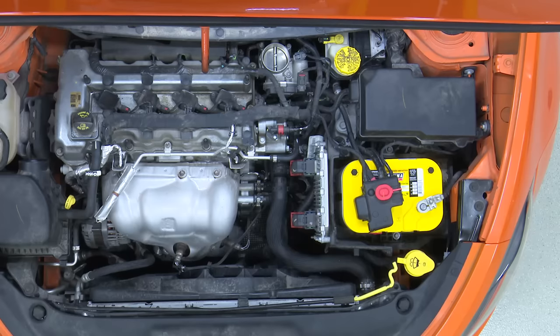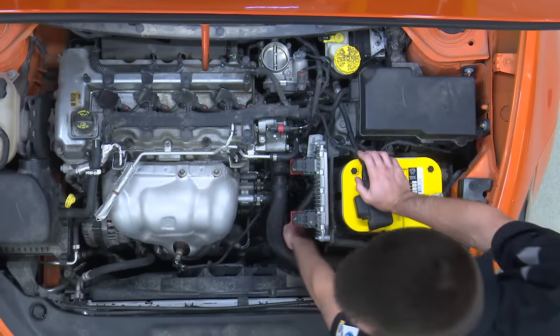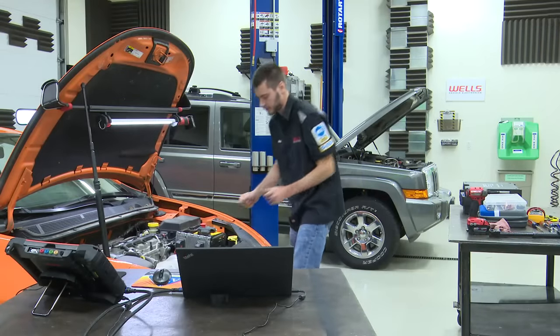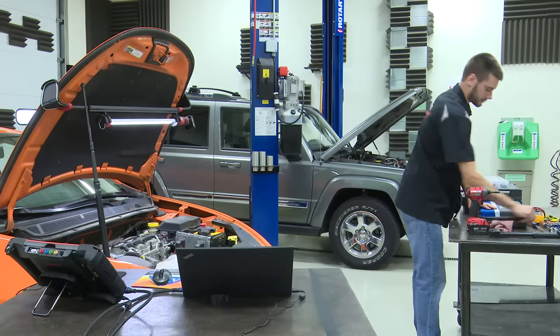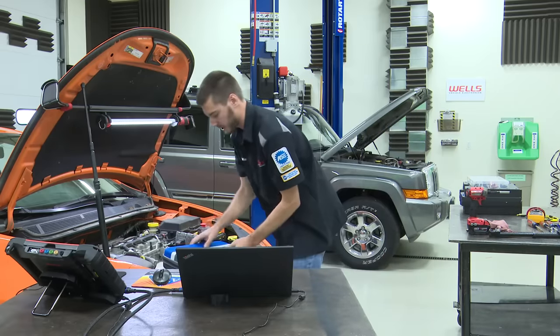All right, so I know it's going to be hard for you guys to see. We'll get to it in a little bit. But right down here, get my head out of the way, right down here is our transmission range sensor. So Jim, can you go ahead and turn the key off? What I'm going to do is start by grabbing some leads, and let's see what this looks like with it being ohmed out.